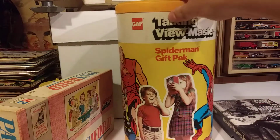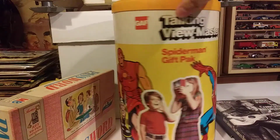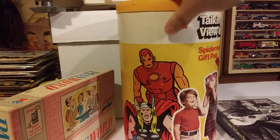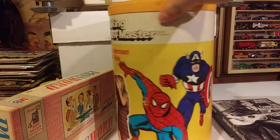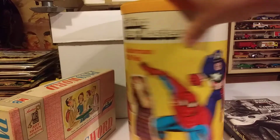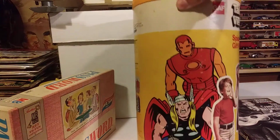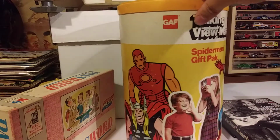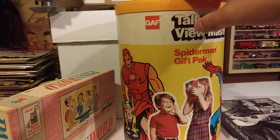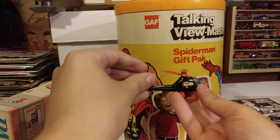But along with it, I also found the Talking Viewmaster, and obviously what grabbed my attention to this was the amazing Marvel graphics that are on here. You got Captain America, Spider-Man, Iron Man, and Thor. And there are a bunch of reels in here that we checked out and looked really good. And I got the two items in total for $25.